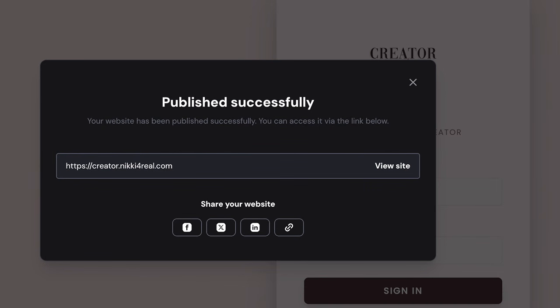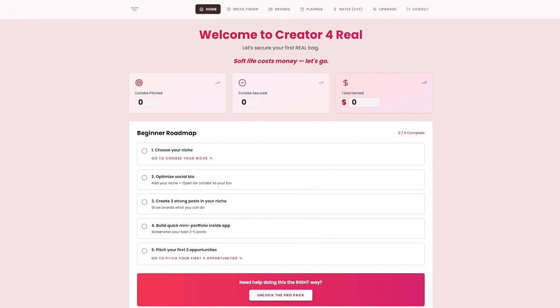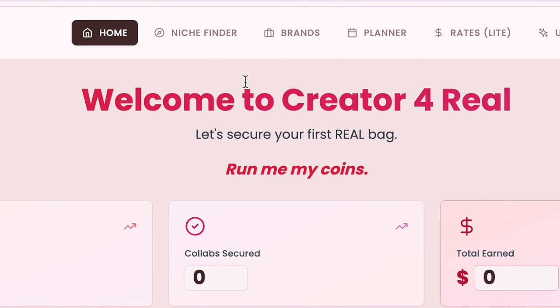A click of the publish button and my app is ready. So let's check it out. So once somebody logs in, they will see the beginner roadmap. This is my home page and they can choose a niche, optimize their bio, all that good stuff. Y'all have to check out the app, okay?